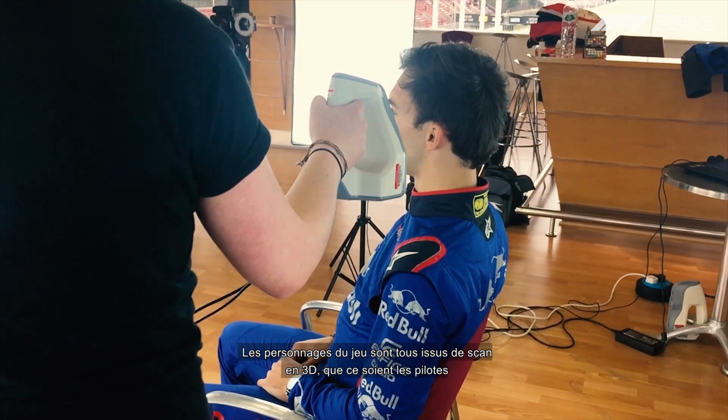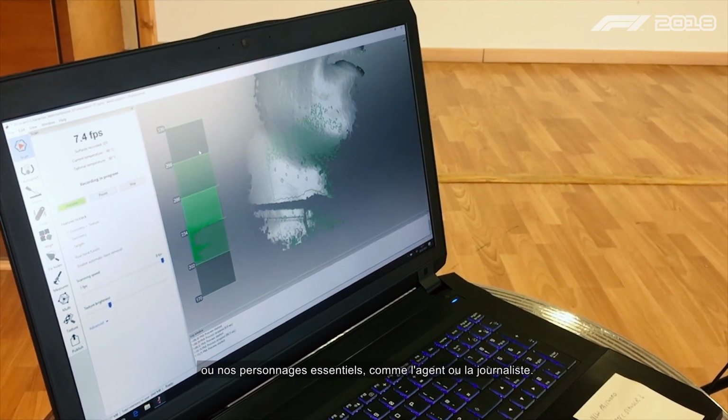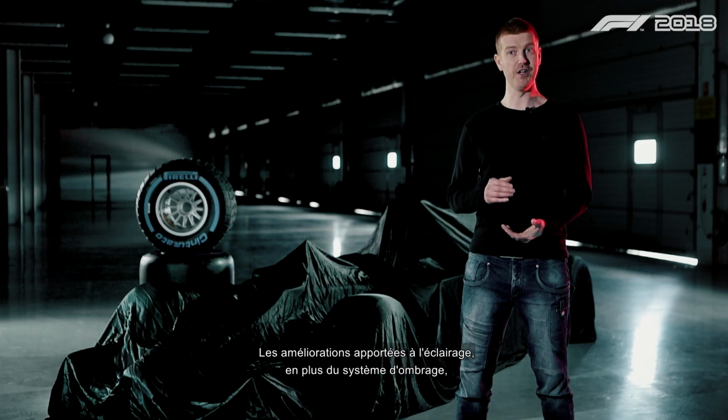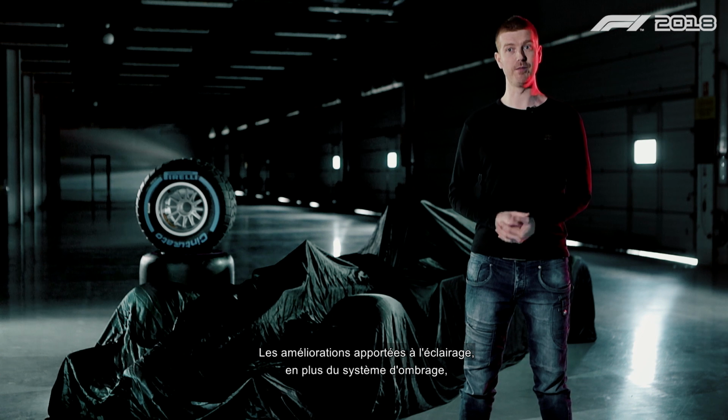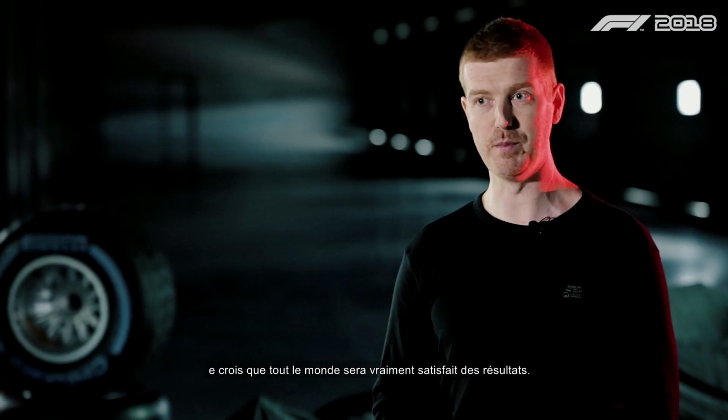The characters in the game all come from 3D scan, whether it's the drivers in the game or whether it's our key characters like the agent or our new reporter character. The improvements to the game lighting in combination with the character shader have had a huge impact on making our characters far more lifelike than they've ever been, and I think everyone will really be pleased when they see the results.